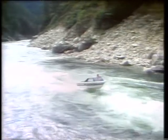Eddie tackles the really rough rapids on his own, suggesting that the danger of capsize is not worth taking with the baby.